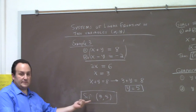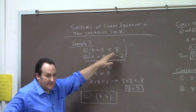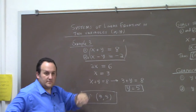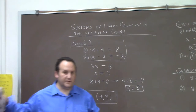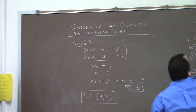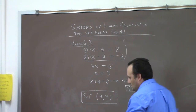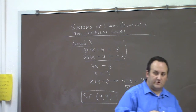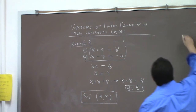And how do we check our answer? Plug it back in, right? 3 plus 5 is 8. 3 minus 5 is minus 2. Got it. Another example. So there are really three methods to solve these. The one is elimination, the adding equations thing I've just showed you in the last two examples. And then the third method is just graphically. You can graphically solve. So example 4.